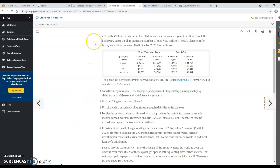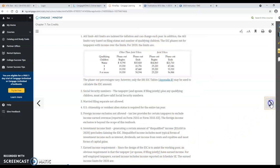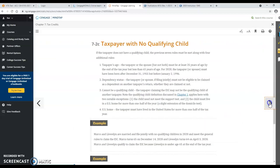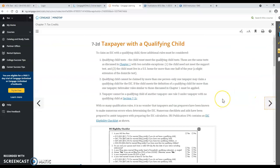Now in this case, you have to pass all 7. In this case, Aidan and Isabel do not have Social Security numbers. They do not pass test number 2. But if you're looking at other scenarios, you have to consider these 7 situations. Then you have to say, does the taxpayer have a qualifying child? Now, a qualifying child for purposes of the earned income credit is slightly different than a qualifying child for dependency status.